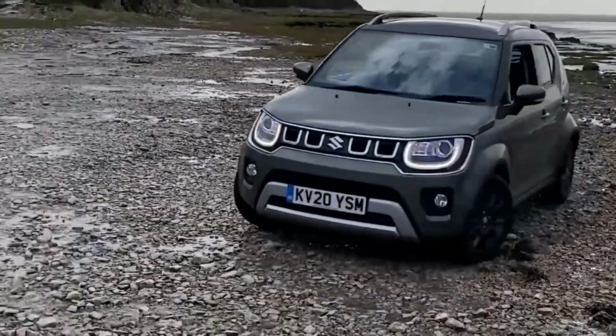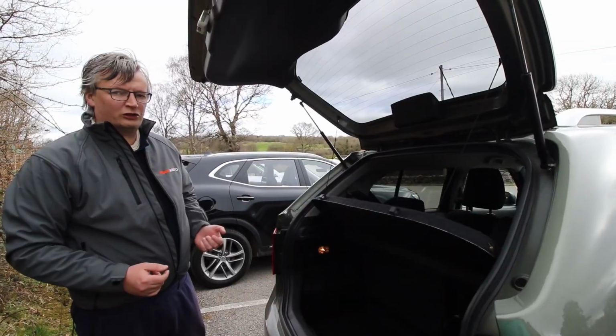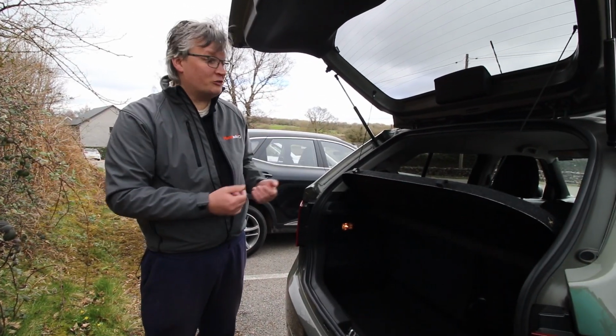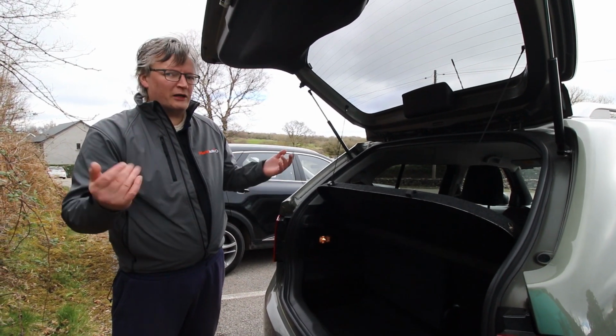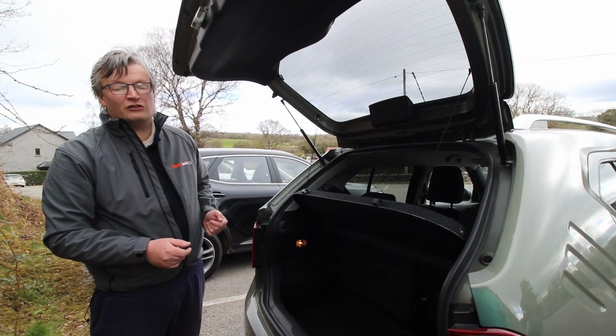The raised ride height also means that it can be a little more adventurous than say a car. Now with it being ultra compact, it's not going to be the biggest boot, but when you drop the seats, that does increase quite a bit. So realistically, you get a mountain bike in there, but you might have to take the front wheel off. You'd also get your weekly shop and a couple of suitcases too.